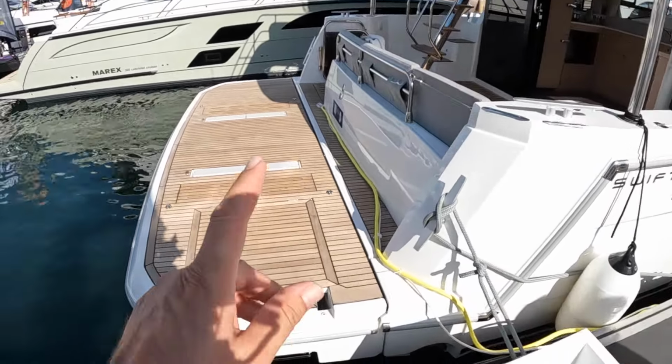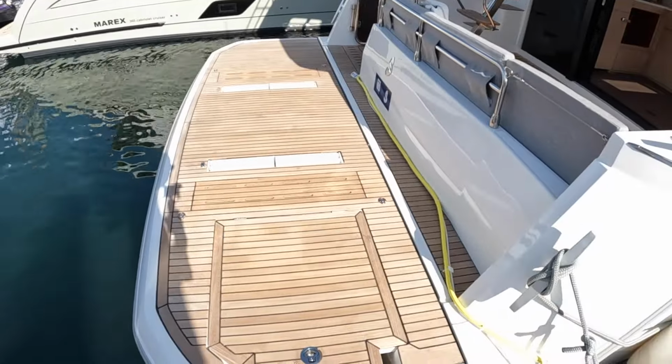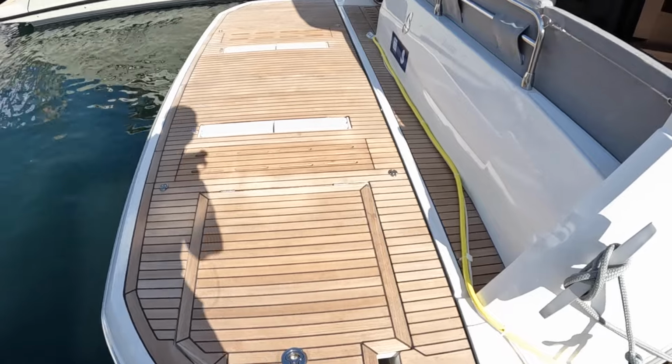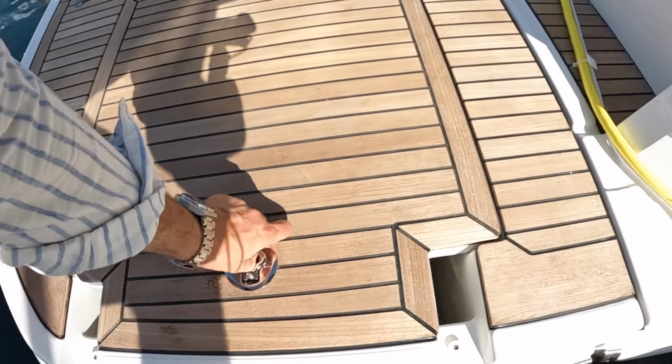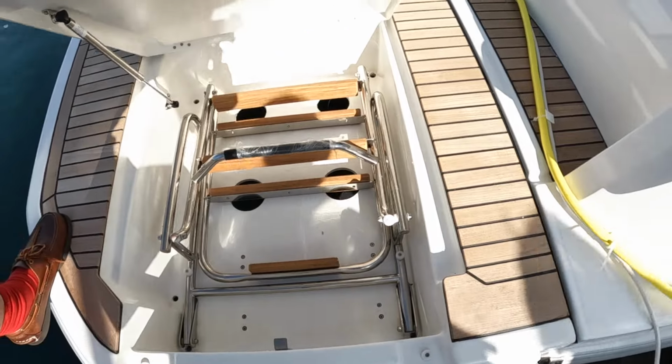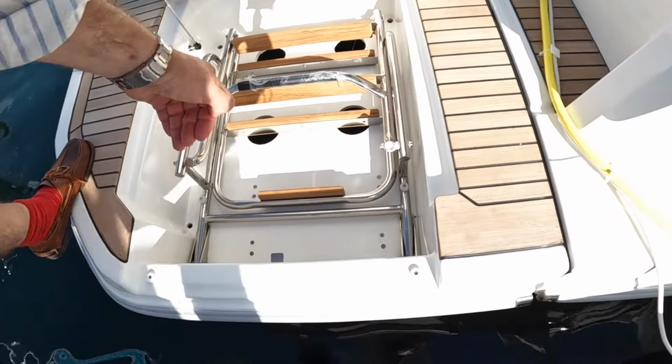We're going to step on here. There's a high-low bathing platform. Now this has got a 350 kilogram lift, so you can get a decent tender on there. This is very typical of the sort of use that you might expect to use this boat for, because this one here is a really substantial ladder. As it goes in, you can see these sort of hoop bits here. It's like a swimming pool ladder. They come up and over.